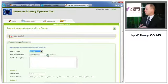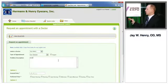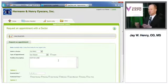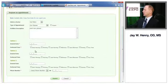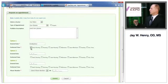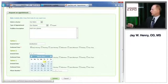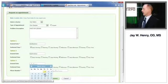This is scheduling an appointment. So if they wanted to schedule an appointment for eyeglasses, you can real quickly type in a reason. You know, I need new glasses, mine are broken, I can't see out of them, whatever. And then they get to pick basically 3 or 4 times that they want to come in. So they can pick their top 3. So I'd like to come in on March the 6th early in the morning, or I'd like to come in on March the 7th in the afternoon, or I'd like to come in on March whatever, anytime.